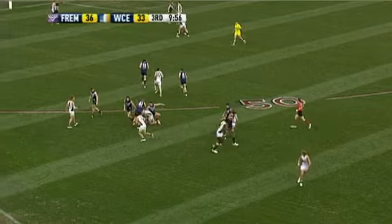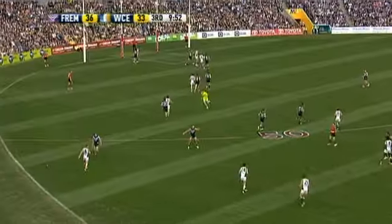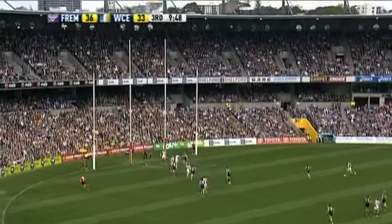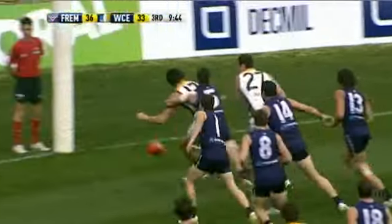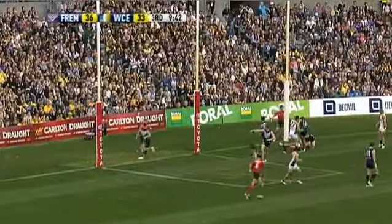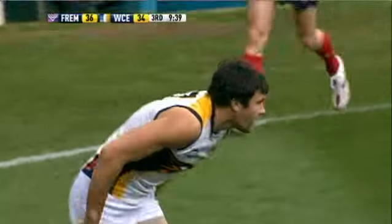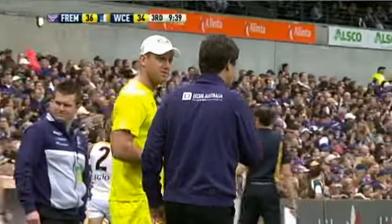And a free kick will go the way of West Coast here, and Rosa. Normally a pretty good user is Rosa. No leads coming deep, gives it to the kicker. Lynch lets a long 65-metre kick go. Over the back comes to Kennedy. Missed. Four goals 10 to 5-6.